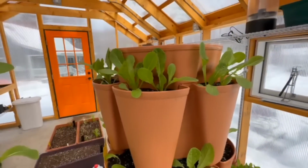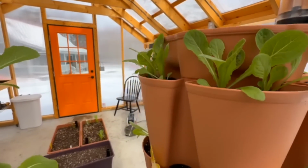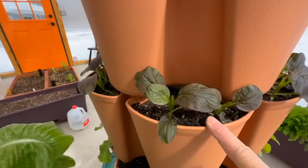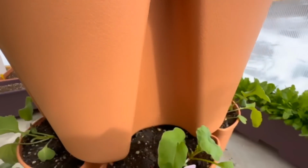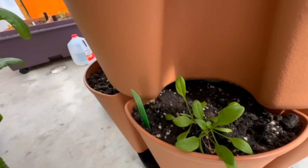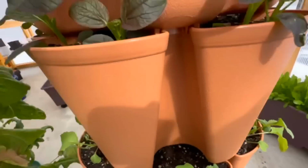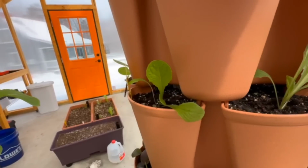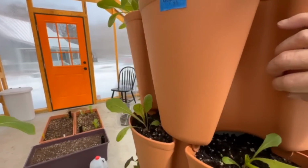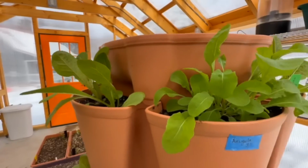The other green stalk is all planted up with red romaine. This is baby red romaine, regular red romaine, some bok choy, radishes, arugula, and I think this is cabbage down here. And they're all doing really well too. So the green stalk was a great idea to put in the greenhouse as we move along. So they all look really pretty.